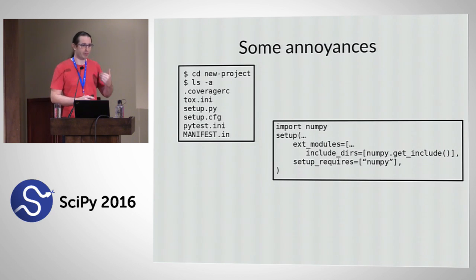A much more annoying problem is suppose you want to use NumPy's C API, then you need to import NumPy and call numpy.get_include so that you can actually build your code. You need to pass that to setup.py. But what if NumPy is not installed? Well, setup.py has a solution for that. You just pass this argument saying, please install NumPy. Of course, by the time you pass that argument, you already had to import NumPy, so this is totally useless, right? It's just, yeah, there's really not a good solution to that right now.